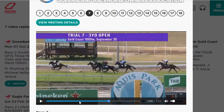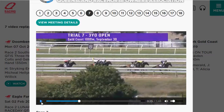So this is Stryking Emerald winning that trial. Got to the lead fairly easily, only evenly away. Worked to find the lead, but did find it easily enough. Made all on the front end, set a light pace around the home turn, eased up close home, held a good two-length margin to the wire. Second and third out of the trial franked the form to a good degree.